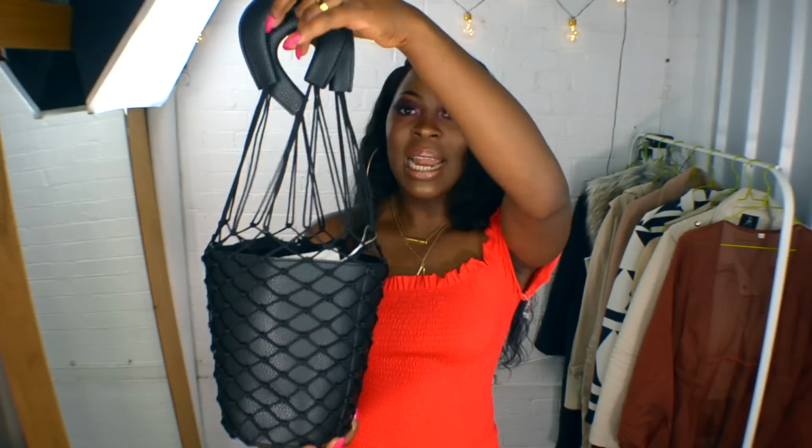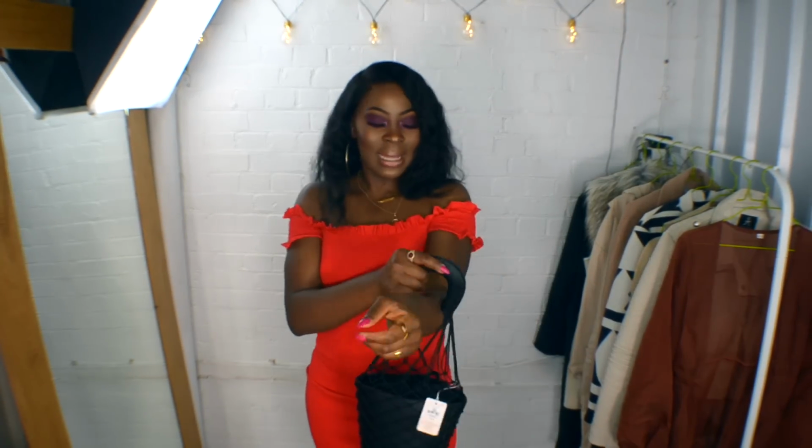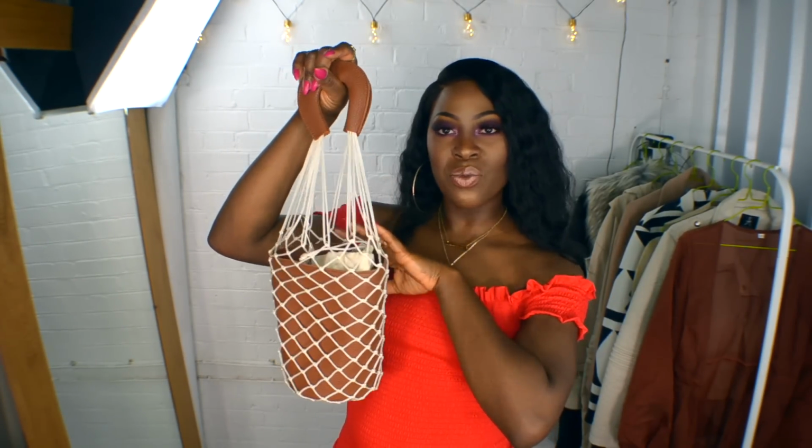I think it's so nice, and I like that this is black. This bag's like a faux leather on the inside, and it's just got this mesh woven detail right here. The handle as well is faux leather. It's a pretty bag, and just wear it like that on your arm and you're just looking cute. The thing that makes it even more exciting is this bag was only £10. £10. Primark came through.